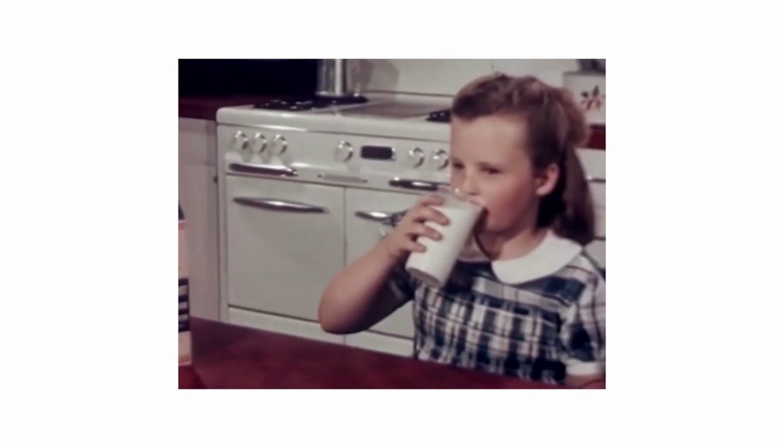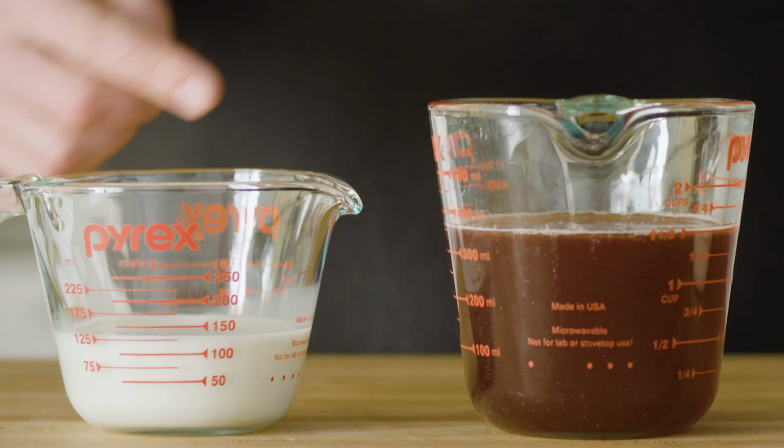Now I want to clarify it with milk. Now you see a lot of methods out there and they raise two key questions. First one, do you add the milk to the punch or the punch to the milk? This seems like a pretty trivial difference, right? Like, does it actually matter? Well, check out this experiment.